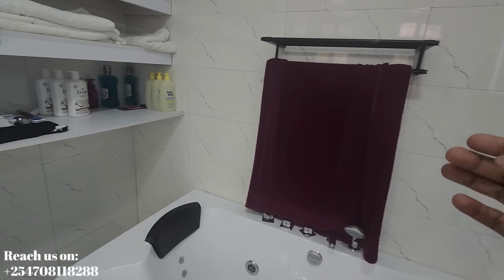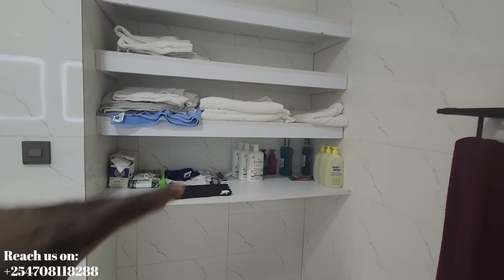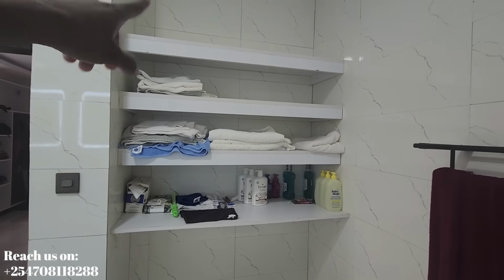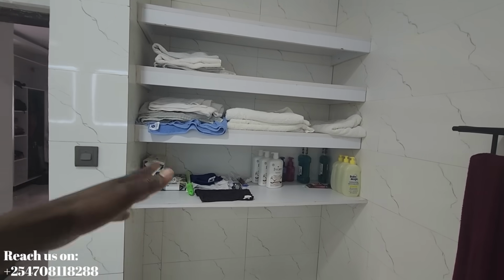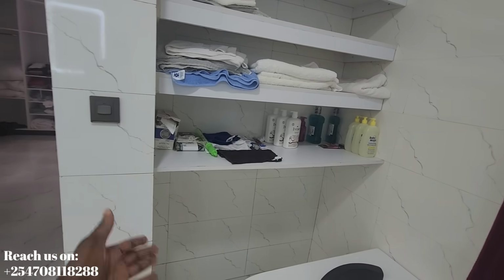And then towards the exit here, we have this small little nook here that acts almost like storage for putting extra towels and maybe soap and all that stuff. And we can actually put like laundry stuff in here for dirty clothes.